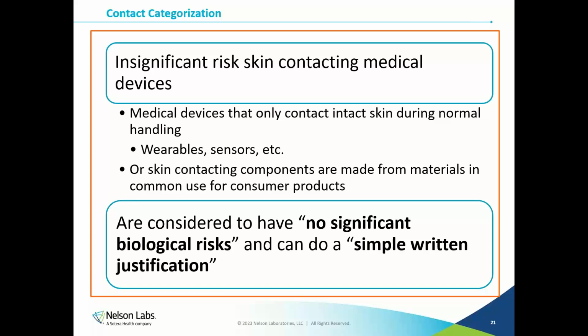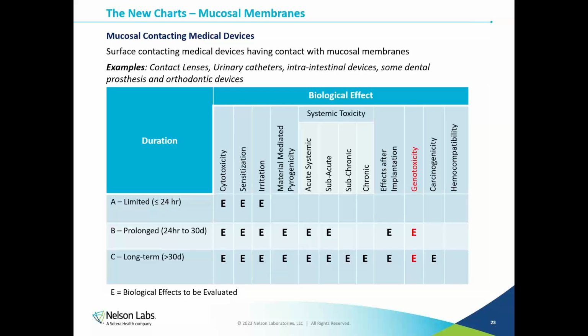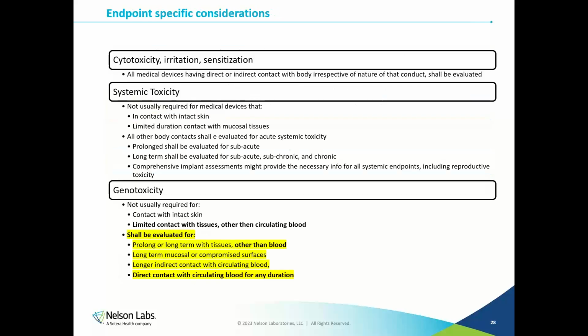Some other things. There are new charts. We didn't want to put the actual ISO charts in there just for copyright's sake, but we did mimic what they look like, where you do record more genotoxicity. That's why they're highlighted in red there, so you guys can see where there might be some increased genotoxicity requirements. And then ultimately, the last thing I want to talk about is genotoxicity. As you can see, it says, shall be evaluated for prolonged or long-term contact with tissues other than blood, long-term mucosal or compromised surfaces, longer indirect contact with circulating blood, and direct contact with circulating blood for any duration. So those are the endpoints that are going to be needed for genotoxicity.